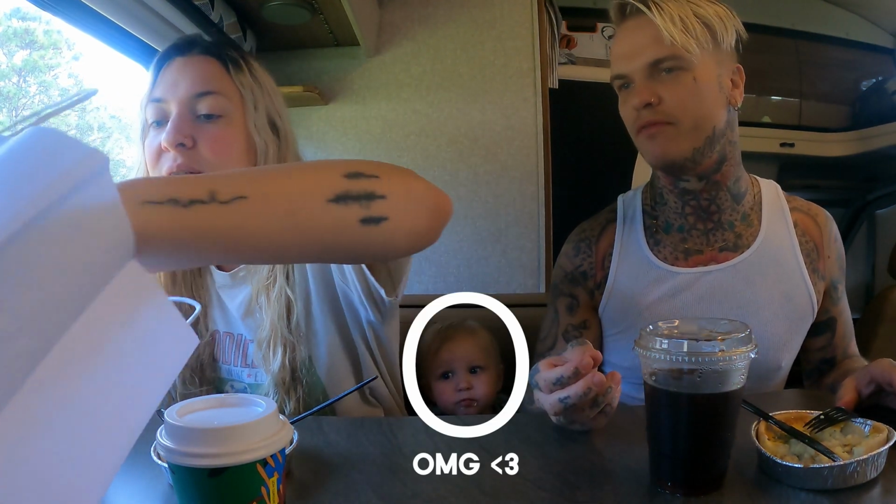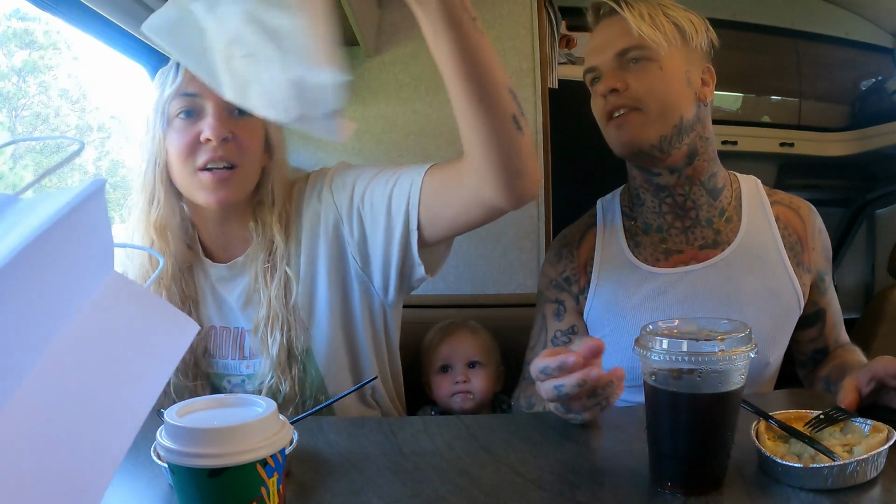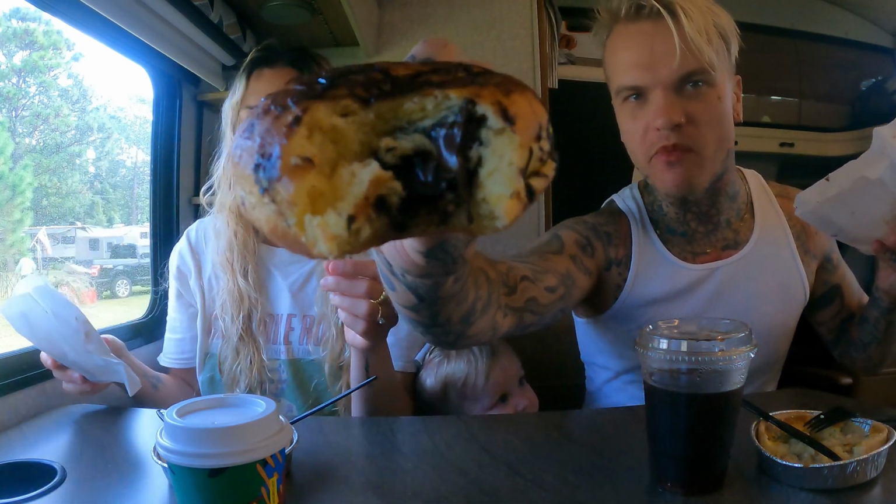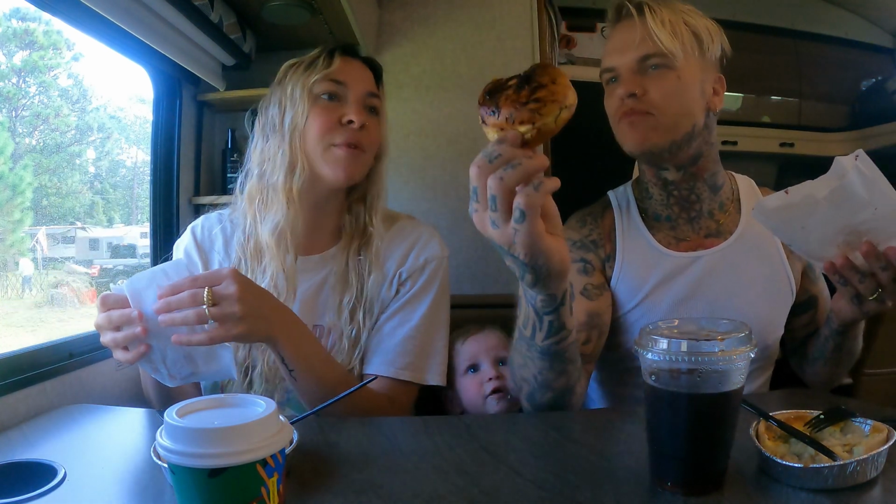Can I have one of the donuts? See, I have no idea what these are gonna be like either. Chocolate. What? Is it filling? Hazelnut. It's like Nutella. I'm gonna save mine.